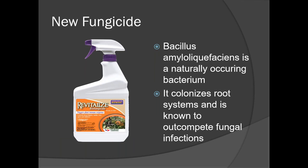Here's a new one that's on the market. This is Revitalize by Bonide here. This was kind of fun, and I think there's a lot of potential here. Now, if we go back to that slide about mycorrhizae, this one is very similar to that, except where the mycorrhizae is a fungus, this one's a bacillus. So it's a bacteria that physically attaches itself to the root system of plant material, and it grows along with roots.